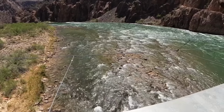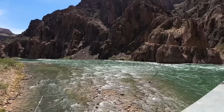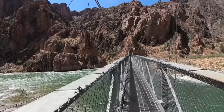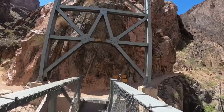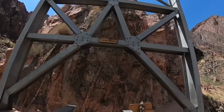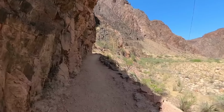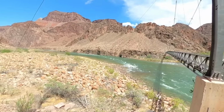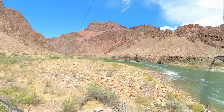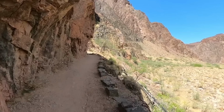There you can see some of the rapids. And that's the Black Bridge up there. If you come down the South Kaibab, you'll come across the Black Bridge. But otherwise, keep on across the bridge, over to the other side, and over the other side, you're going to make the right-hand turn. There's a short trail back to the left to go to the South Kaibab, but otherwise we're going to make the right and head down along the river trail to Pipe Creek, and then we're going to head up the Bright Angel.